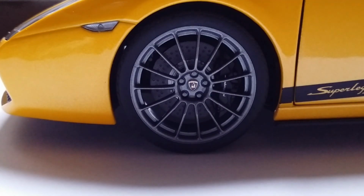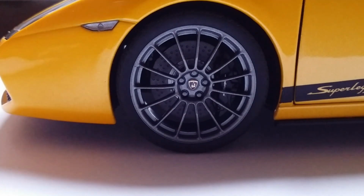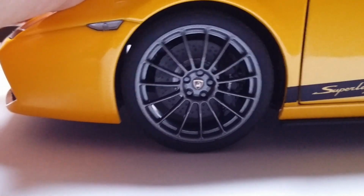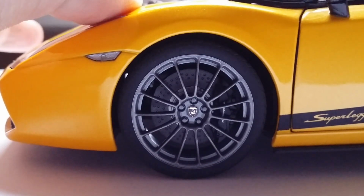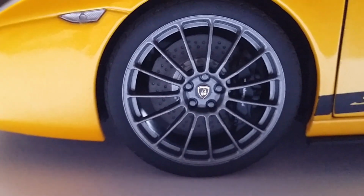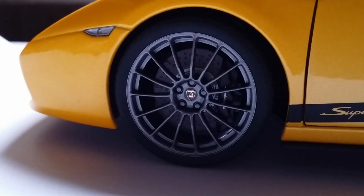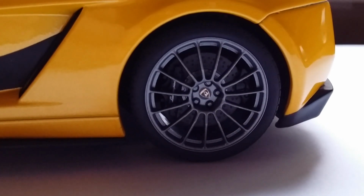And now let's take a closer look at the rims. So you can see that we have brake discs and brake calipers, and these are black brake calipers with the Lamborghini branding on them, as you can see right there. And of course the disc moves through the caliper as it should, and this being an AUTOart, there is no suspension. What is really nice though is if you take a closer look at that Lamborghini crest, you can see that this is a three-dimensional badge, and we actually have all the details here. And here's a look at the rear wheels, which are also done very nicely.